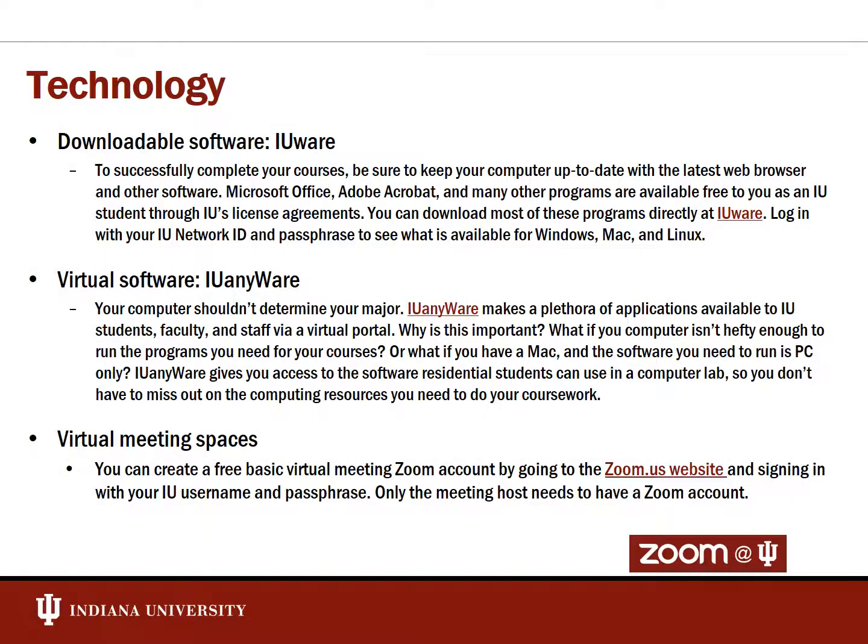IU provides technology advantages. There's software that you can download. We also recommend you get familiar with Zoom. If you ever have to do a virtual meeting, or if we have events that we would like to provide for our online students, we usually do it through Zoom. So I would recommend you get an account because you're an IU student, but just get familiar with creating meetings or even attending meetings.